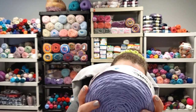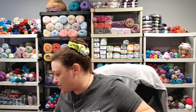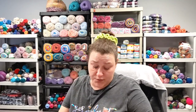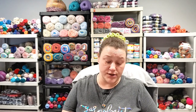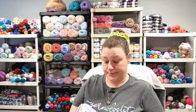Boy, this is really, really soft compared to the regular Caron cakes. Not that they're not already soft, because I believe that Caron cakes are already very soft, but this baby one, that's definitely soft. No wool. Limited time only. Love it. Oh, how do you wash it? Machine washable and dryable. And it is made in China. Loving it.